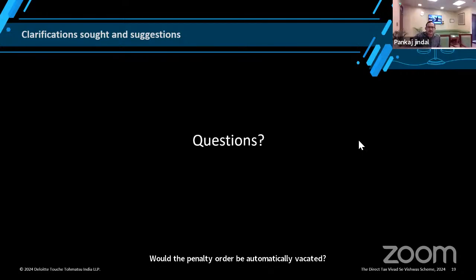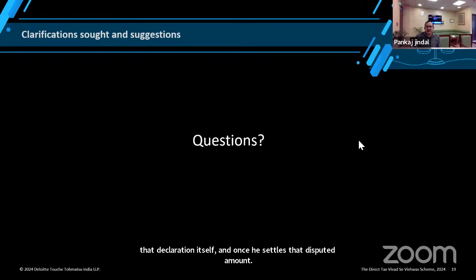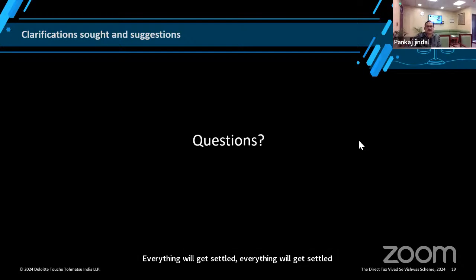Yeah, absolutely, because he has to give the details of that penalty in the declaration itself, and once he settles that disputed amount, the penalty, interest, fee, everything will get settled. He does not have to pay anything on that penalty. So that is covered in the settlement. Penalty, fee, interest, all three of them are covered in the settlement amount of the substantive demand.